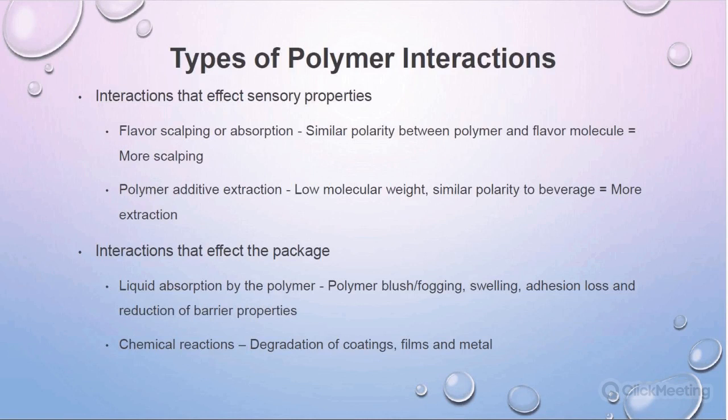Interactions that affect the package: liquid absorption by the polymer. So if you had a coating that wasn't cured completely or had very low moisture or alcohol resistance, after some extended storage or maybe a high temperature, the coating would absorb the liquids. It would cause the polymer to swell. It would get foggy.